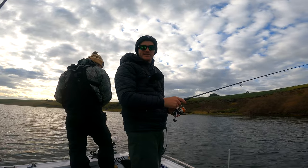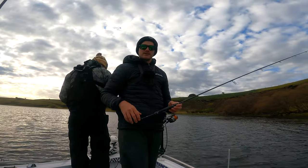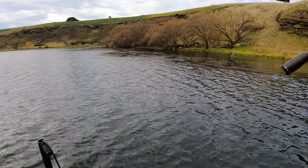We're just going to start off with the edges and then we'll move out into the deeper part, the middle of the lake.